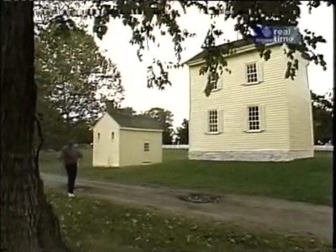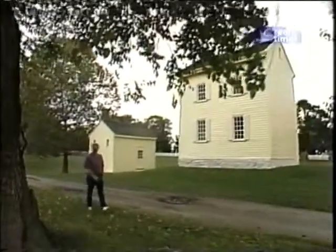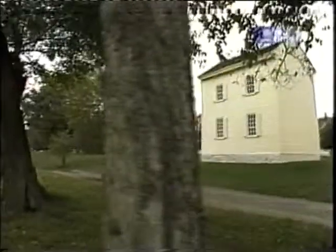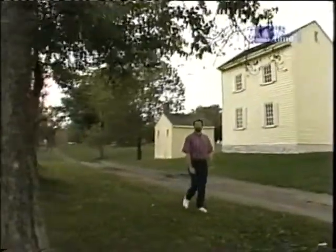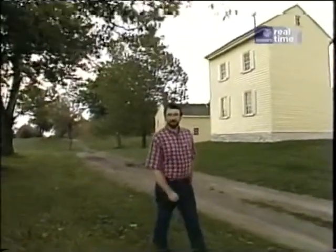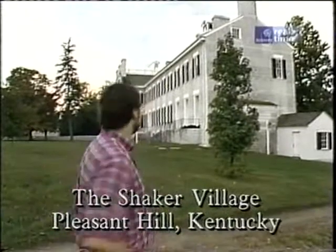What do you think of when you think of Kentucky? Rolling hills, bluegrass, thoroughbred horses racing at the Kentucky Derby, which, by the way, is held not too far from here. So next time you come down for the Derby, why don't you add a couple days to your trip and come here to Pleasant Hill, a historic Shaker community that's been frozen in time, about 1850. And you know, if you listen real carefully, you might even hear the Shakers singing.